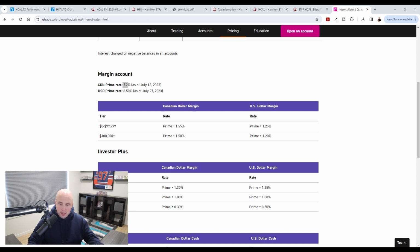Now, if we take 8.75% of $25,000, you're going to get to a total of just under $2,200 you'll pay to hold that margin balance every year.